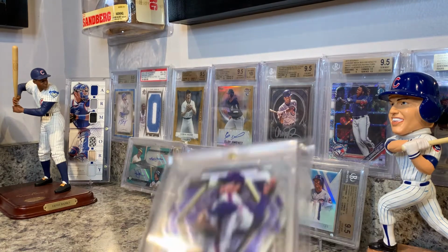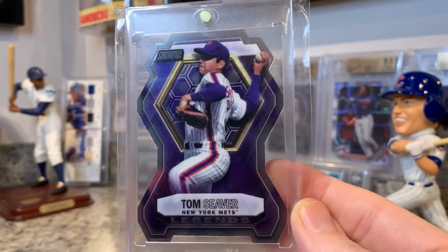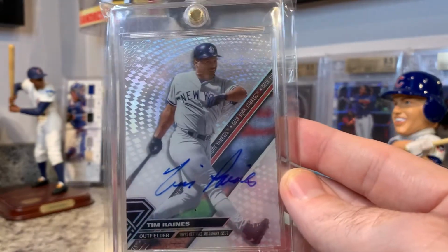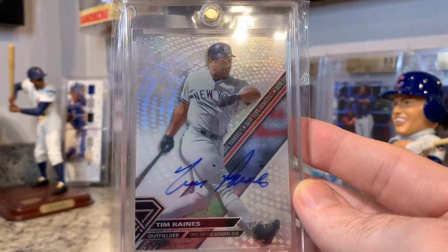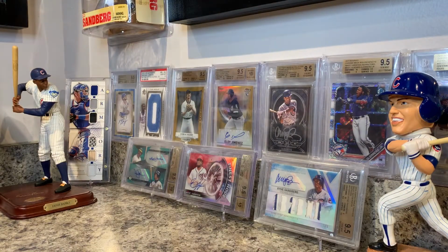Nice die cut of Tom Seaver. Picked it up for $2. I just love die cuts, and especially him. It's a good pickup. Can't go wrong with another autograph of Tim Raines. Rock Raines, if you guys know him by that name. Of course, old White Sox as well. Got him on the Yankees this time. I do have a couple of his autographs already. They're not too expensive, so I kind of jump on them sometimes.